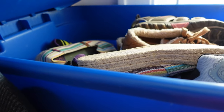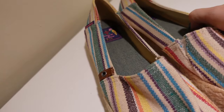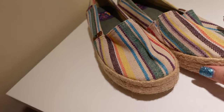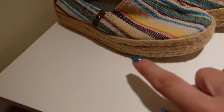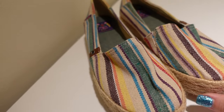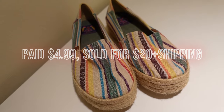I have a sale on eBay and it is in the bin here. They're right on top. Let me get them out and I'll tell you more about them. These are the shoes that I sold. They are Rock and Candy. You can see that in there. Rock and Candy is the brand. They are a loafer, espadrille bottom. I paid $4.99 for them at a thrift store and I sold them for $20 plus shipping on eBay.